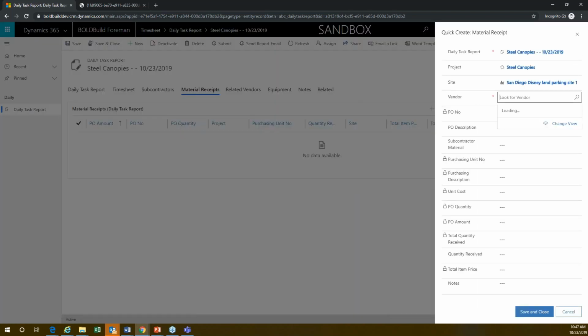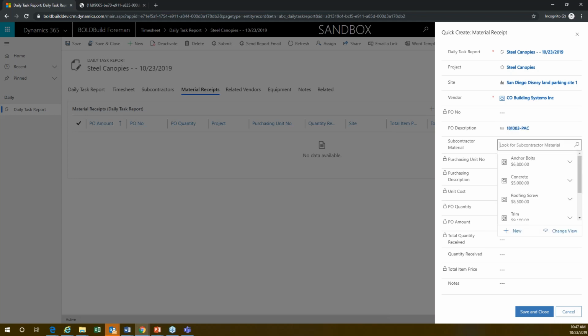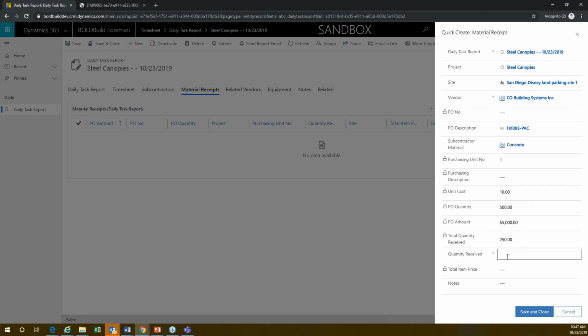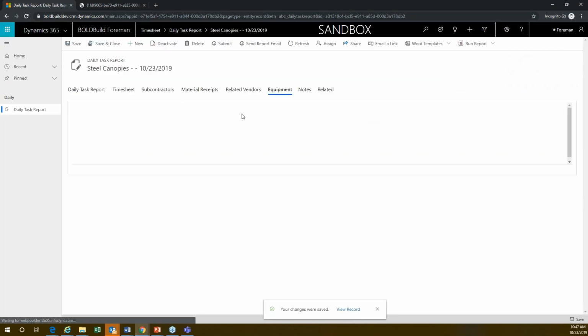Similarly, I can have my vendors, like I was telling you, this co-building system that provides me concrete. So I'm going to go in and pick up a PO here, and with that I'm going to go to concrete, and it tells me that we have 5,000 in the PO, 250 has been received. I'm going to say receive another 25, and I can save and close that. So I'm now tracking my materials.